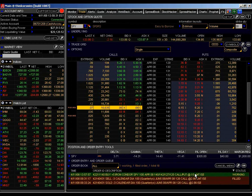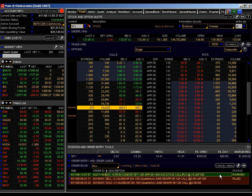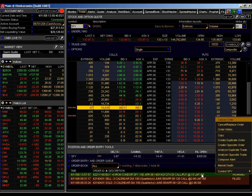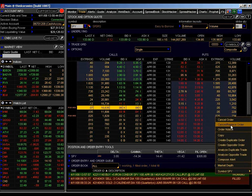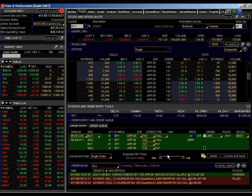We always like to try to hit the midpoint if we can. I mean, if we can't hit the midpoint, let's take a look. I'm just going to right click. Here, I'll show you what I did. I'm right clicking on this line here, and I'm going to go up here and go to cancel replace order. I always do this because just in case we don't get filled, I like to see what the current market is. Right now the mid price is at 14, so I'm kind of hoping within the next couple of minutes we'll get hit at 15 and see if we can close this position out.